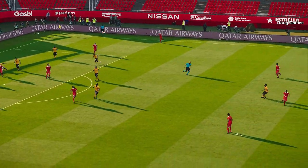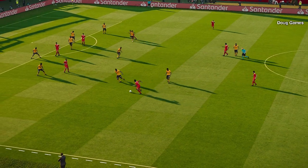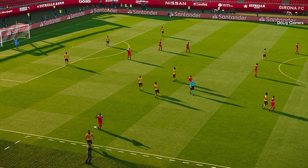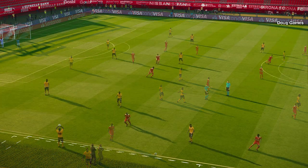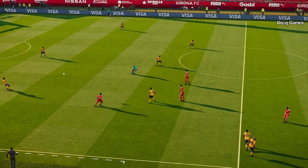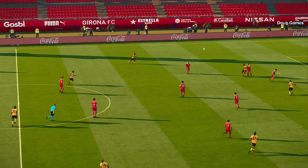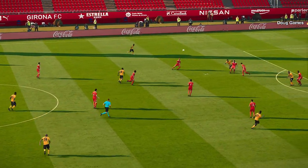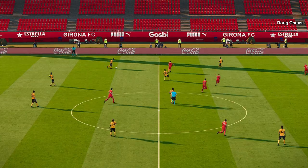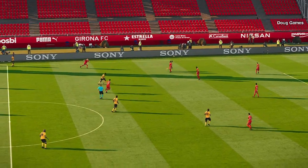Goes for the cross. Gets good distance on it. Referee's given a throw. Gets into a dangerous position. There has been just the early goal here, and it's 1-0.